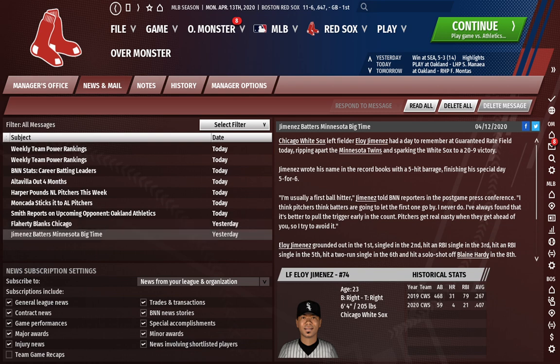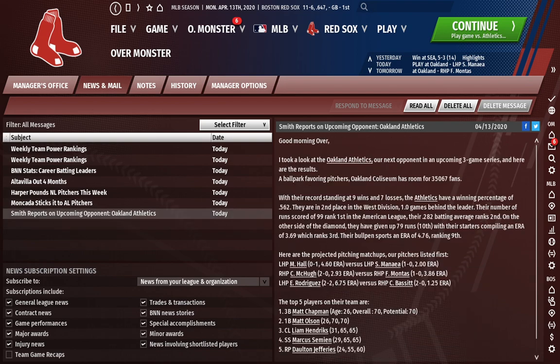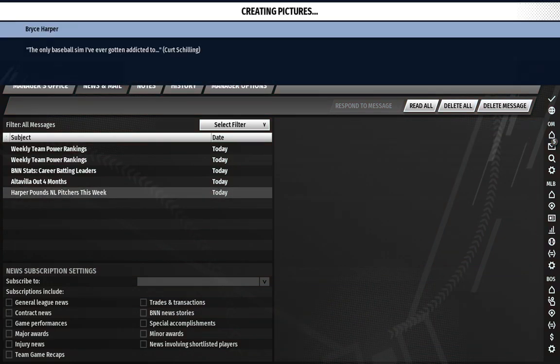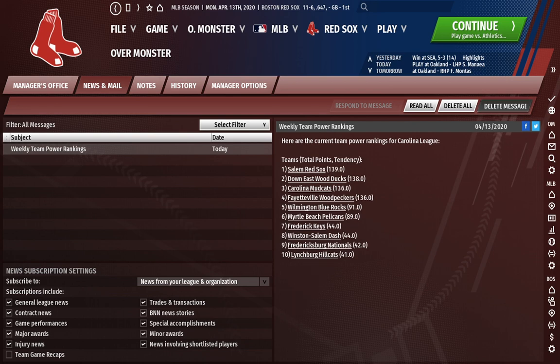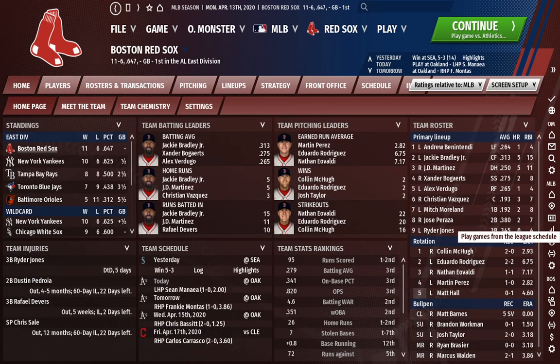Eloy Jimenez had 5 hits. Jack Flaherty had a complete game shutout. Yoan Moncada, player of the week. Bryce Harper, player of the week. Dan Altavilla got hurt in that game. He's out for 4 months for Seattle. That's killer. Red Sox 4th in the power rankings. Salem leading the power rankings in the Carolina League.